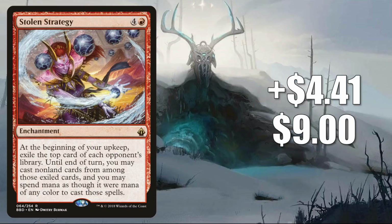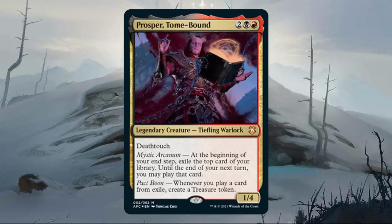This time, the big reason that it is climbing is because it is a good upgrade to the Planar Portal Adventures in the Forgotten Realms commander deck. Plus, it was mentioned as such on the Command Zone podcast this week, which could have brought more attention to the card. Also, I have seen some players putting this in fresh commander deck lists around a card from that deck, and that is Prosper Tomebound.